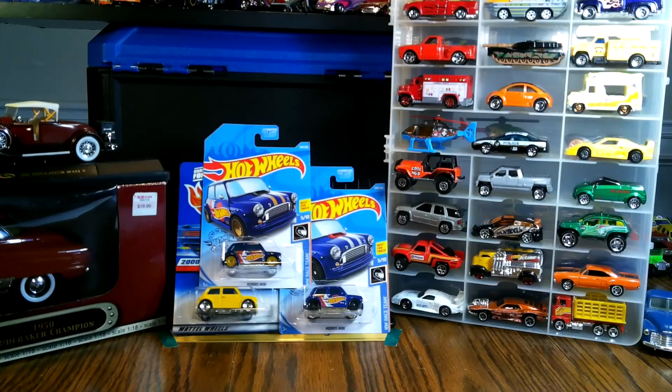We've got to find the 2000 original first edition, and we did. It was at the top of the box. It was meant to be. I was thinking I'm going to have to go do some digging. I mean, it was meant to be.